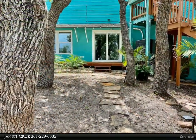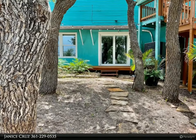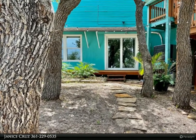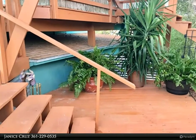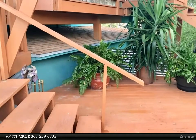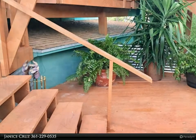enjoy the views. Then the next level features a living area with cedar posts that were brought in from Bastrop, which will lead you up the winding staircase to another bedroom and bath with a private deck for more gorgeous views. Walking distance to fishing piers and dining.